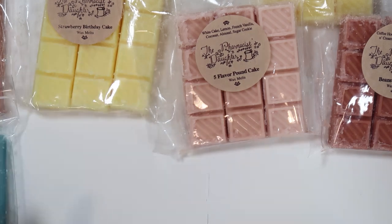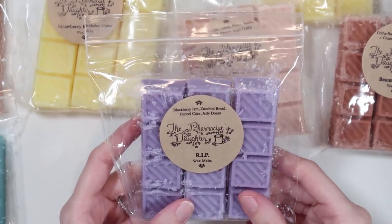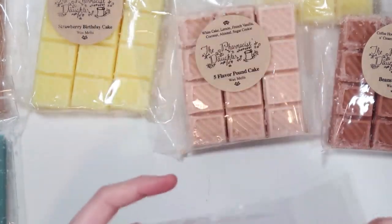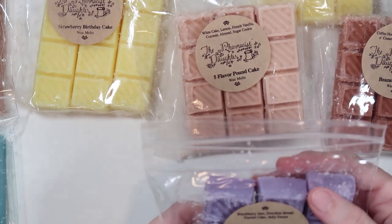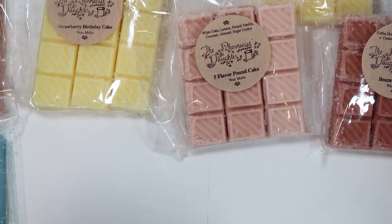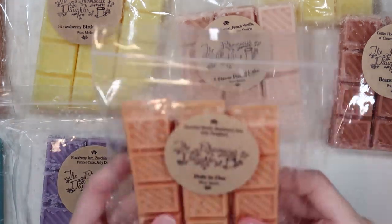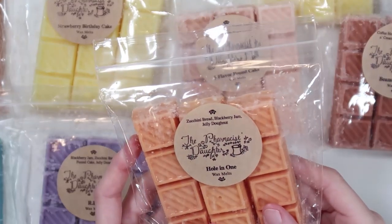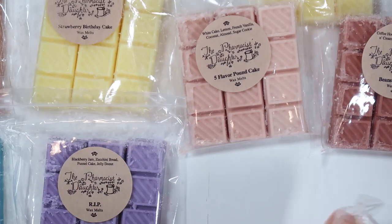That's so good. Next, I have RIP: blackberry jam, zucchini bread, funnel cake, and jelly donut. The jelly donut is so strong in this. That's so good. I don't smell anything else, I just smell jelly donut. I really love that. Next, I have hole-in-one. This is zucchini bread, blackberry jam, and jelly donut. So this one just doesn't have the funnel cake.